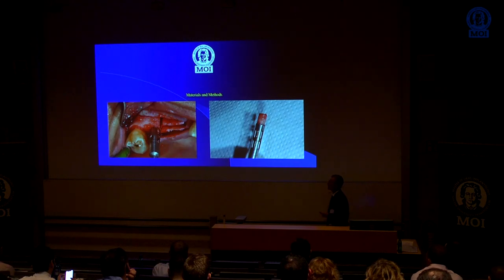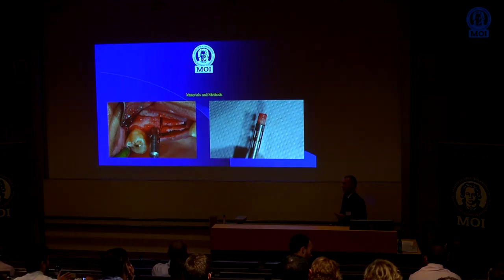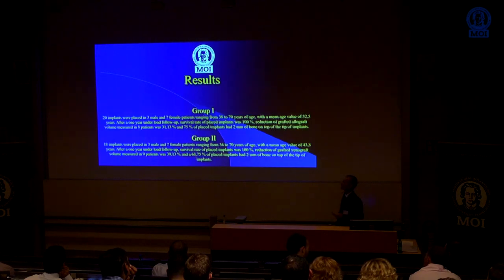And the last parameter was the biocompatibility and the osteoconductive property of this biomaterial. In order to do that, two biopsies were taken using bone trephines, one at 6 months and the other at 9 months after the healing process. Once they were obtained, these biopsies were submerged in 4% formalin and sent to the Department of Pathology of the University of Freiburg here in Germany for processing, staining, and interpretation.